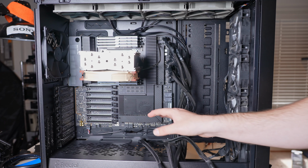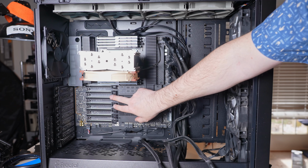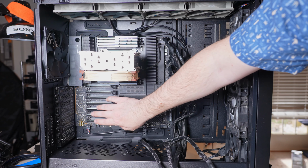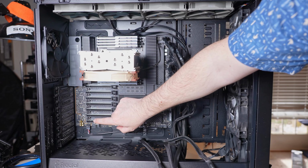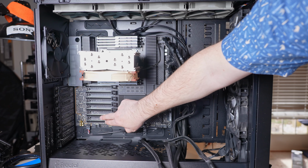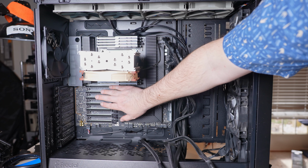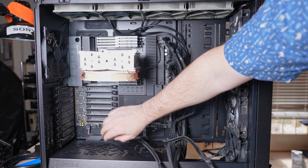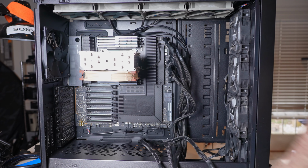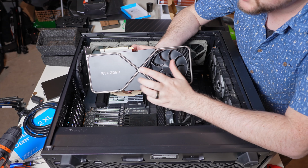Roll. The only thing I need to do now is just attach the two GPUs, so I'm going to be putting in the 3090s right here, and then I've got two PCIe 4.0 M.2 RAID cards that are going to go down here, probably down here, because each card takes up two slots, so it's going to have to go down here. But yeah, we're almost there, probably about 80% of the way done. So the last thing we got to do is put in our dual 3090 cards.